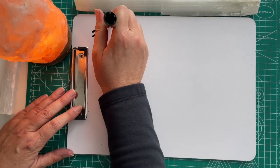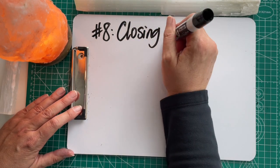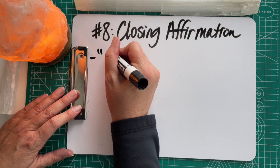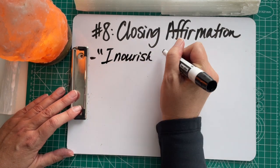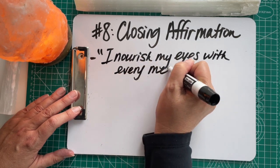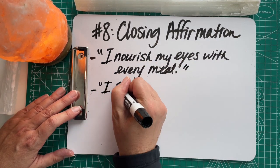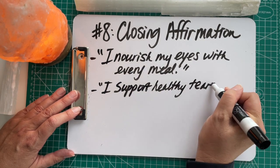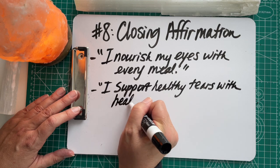Let's close with an affirmation, a reminder that your choices matter. I nourish my eyes with every meal. I support healthy tears with healing foods. Each bite brings relief and renewal to my vision.